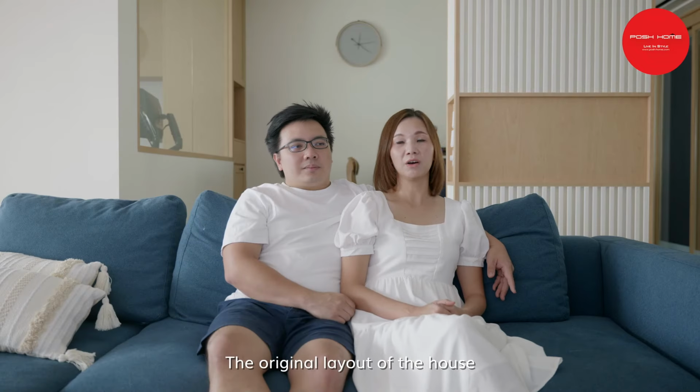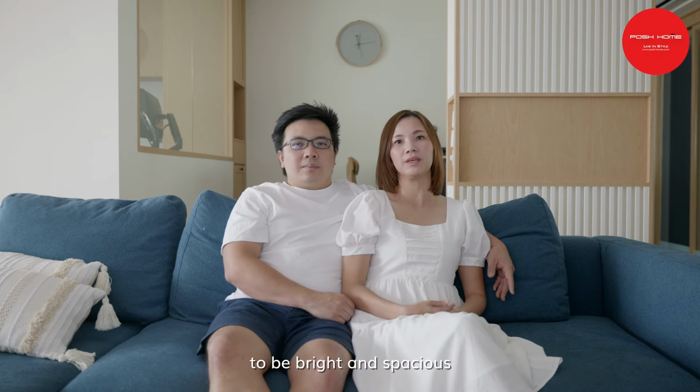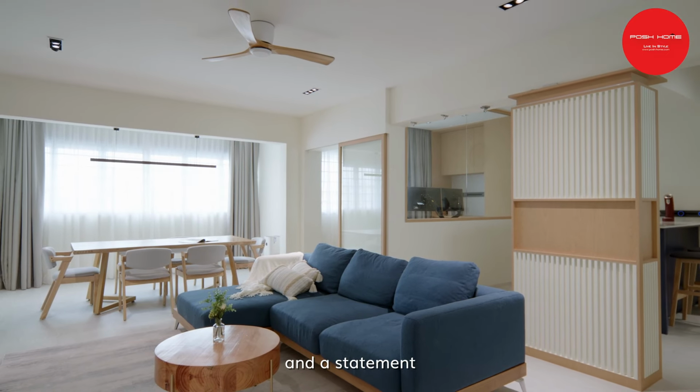The original layout of the house was cavernous and lacked natural light. The space itself wasn't particularly inviting, and we wanted our house to be bright and spacious. We wanted something that we could actually work with, that is both practical and a statement.